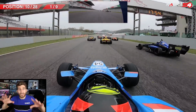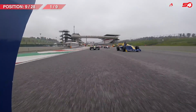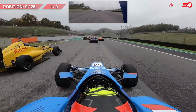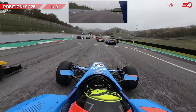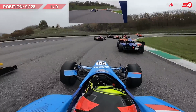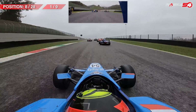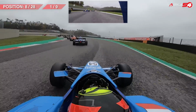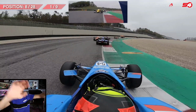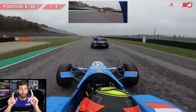Great start! Now I just have to survive the first corner. I'm alive. At least here is not like sim racing where everyone dies in the first corner. I have gained 2 positions, I'm 8th, head down, and let's try to gain some more.